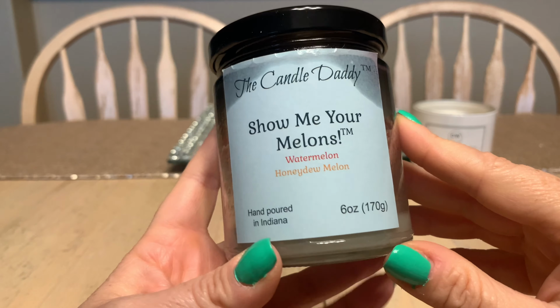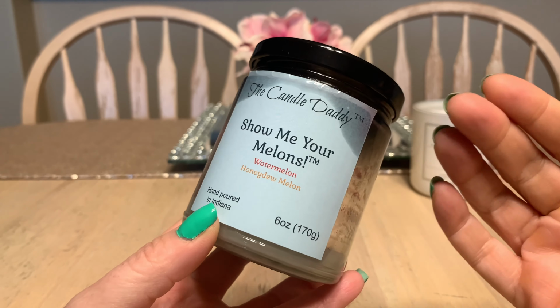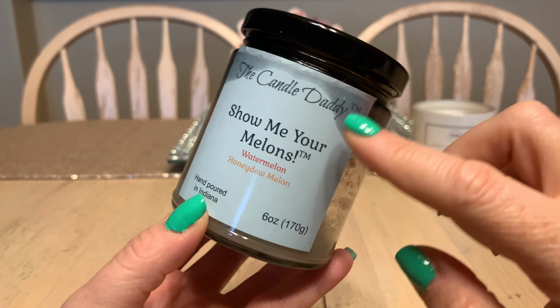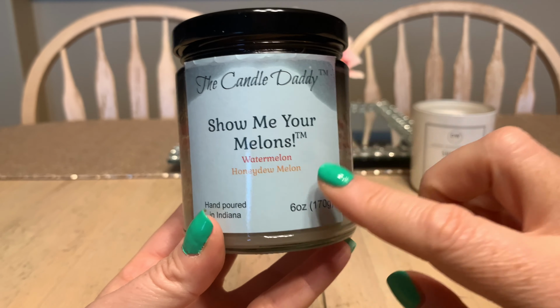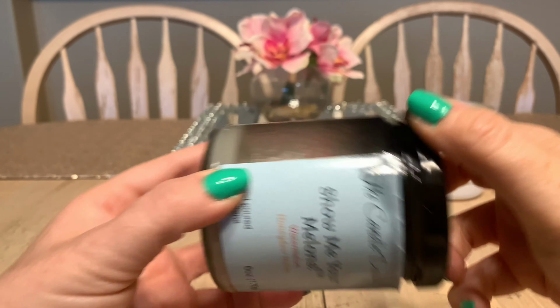So let's start off with the very first item that I completed. This has got some oils somehow, I don't know how, seeping through to the label, but this is from the Candle Daddy Show Me Your Melons, which was watermelon and honeydew melon. This was a great candle.